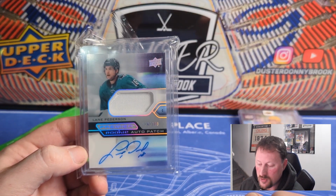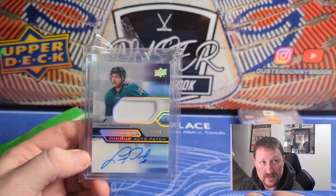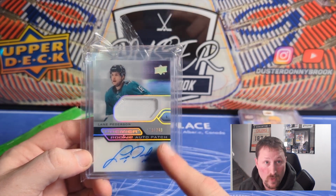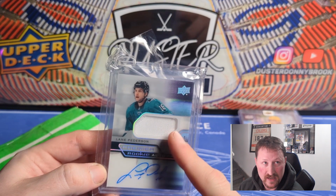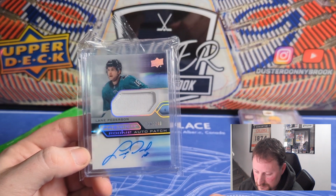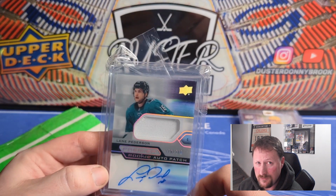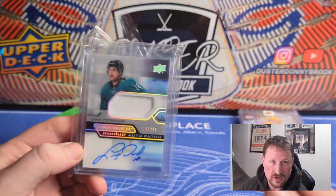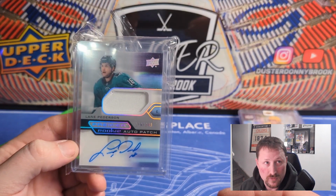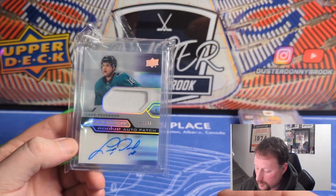So I'm trying to corner the market on Lane Peterson. I will admit I totally screwed up. One of these was actually on eBay with a super sick shark right in the middle. And I bid up to 150 and got distracted and thought, 150 is probably good enough, it'll probably get it. And the freaking thing sold for 157. So I missed out on that one, which sucks.